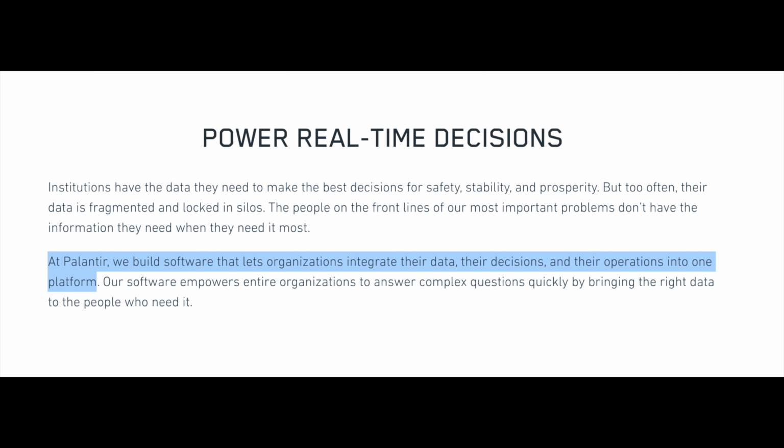Palantir is a technology data company. "At Palantir, we build software that lets organizations integrate their data, their decisions, and their operations into one platform. Our software empowers entire organizations to answer complex questions quickly by bringing the right data up to the people who need it." In other words, they help companies that have a ton of data, and Palantir organizes that data collection and gives the company very useful and super simple information that will help the business with decision making.